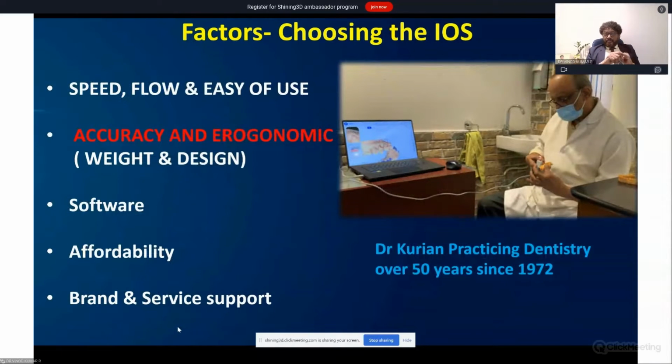So here, first and foremost for me is the speed and the flow and the ease of use. You can see one of my senior doctor colleagues, who has been in dental practice for over 50 years, was able to use this technology seamlessly. I thank Dr. Kurian for using this technology and giving his feedback, saying that it was very easy for him. A person who was a stalwart in dentistry, practicing for over 50 years, I take his comment as commendable, and I would say that every dentist should upgrade to digital technology because the process and ultimately the patient care improves.